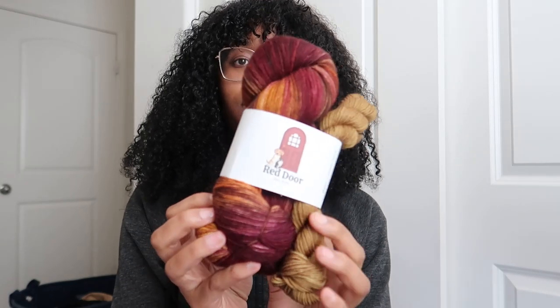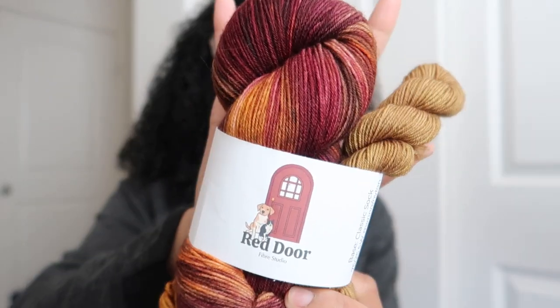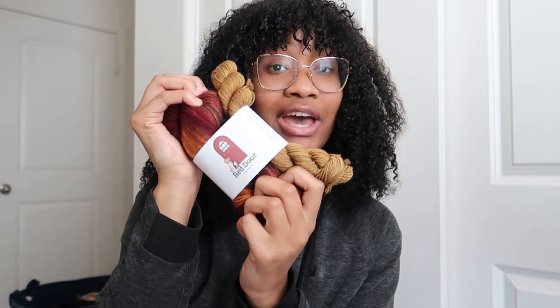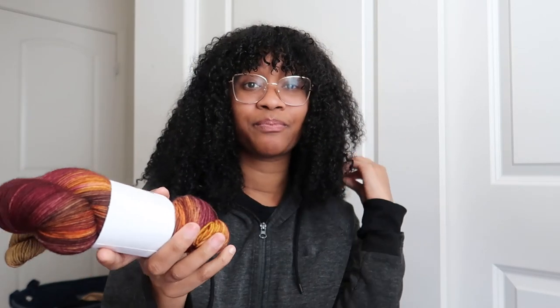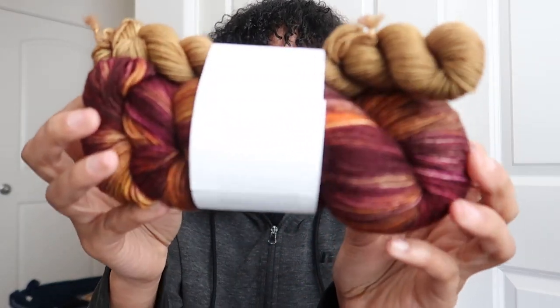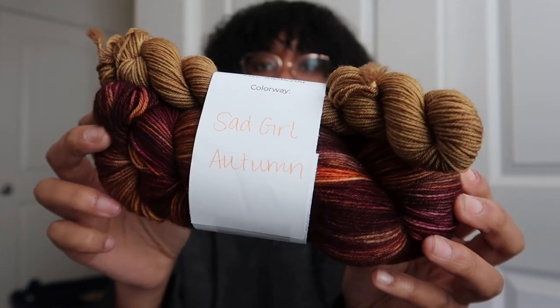And oh my gosh, I have yarn coming in today. Yarn came in yesterday. Let me show you a sock set from Red Door Fiber Studios. Oh, look at this. First of all, this is a fat skein, okay? And this is a big mini. This mini is 93 yards. I feel like it's a big mini, because usually minis are like 90 yards, and this is 93. It's called Sad Girl Autumn.